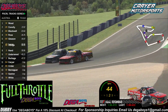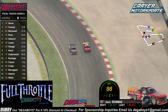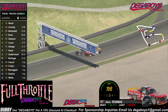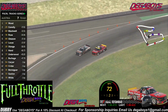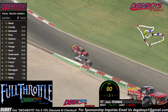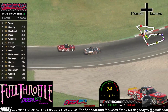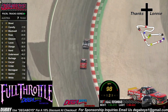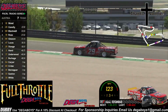Side by side into turn 3. Look at him go. The 29 on the outside. The 47 on the inside. They're going to set themselves up for turn 4 now as the 29. This is where mayhem happened last time. This time around, no contact. The 29 locks up. The 47 still on the outside. These guys are putting on one heck of a show. Yeah, oh, we're door banging again. It looks like Stange may not be able to hold that inside line as the 47 just absolutely sent it into turn 6. It looks like he's going to clear him now, maybe open up a couple car length gap. What a battle between these guys.